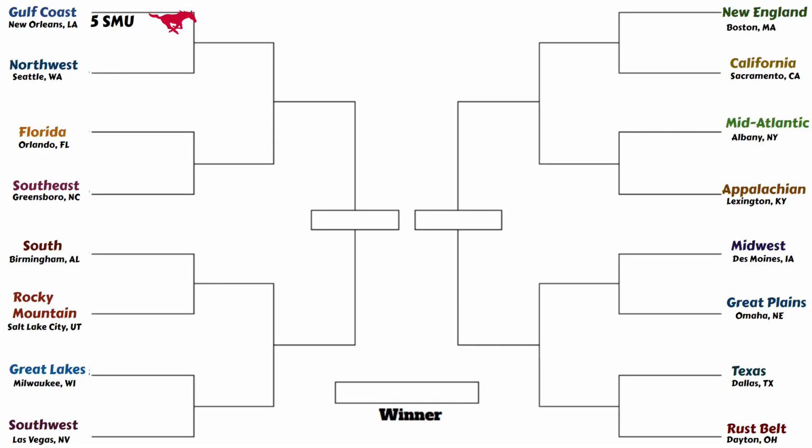And so we see that the 5 seed out of the Gulf Coast region has made it to the final 16 teams in this ultimate tournament. Wow, I did not expect a 5 seed right off the bat to make it this far, but they have earned their way to this point in the tournament.